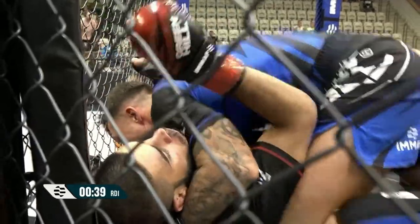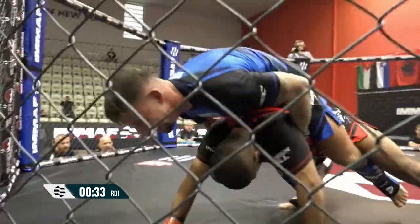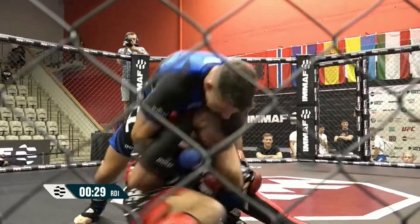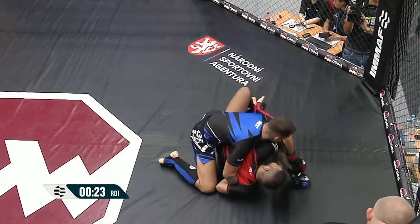The cage here will limit Fikey's ability to elude the mount here, as we're seeing from Oldenqvist. Gives up the back. Potentially might look to turn into his opponent here. One hook's out. Fikey needs to start thinking about turning into his opponent.